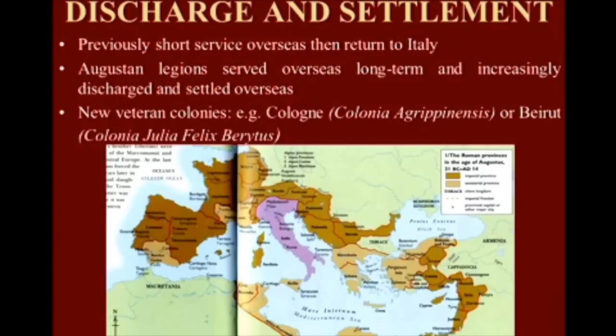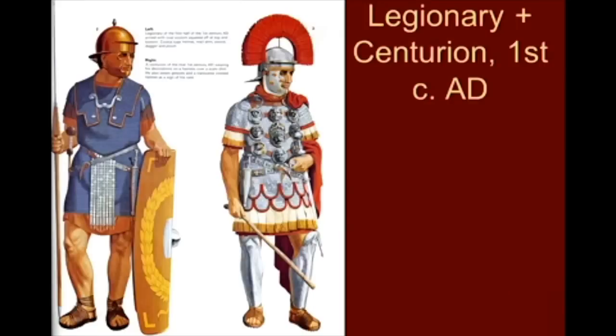Colonies are established around the frontiers as well to settle these soldiers in, so that when you get groups of soldiers being discharged at the same time from the army along the Rhine, instead of offering them the chance to go back to Italy, you'll offer them the chance to settle in a new colony, land that's been confiscated from the native tribes and is now being given to the retired soldiers. So modern Cologne is one of those. It was Colonia Agrippinensis. Beirut in the Lebanon was Colonia Julia Felix Berytus. There are a whole string of these colonies established all around the Roman Empire for settling discharged legionaries.